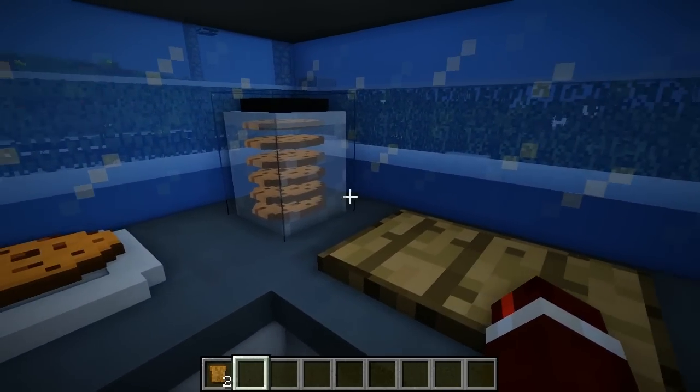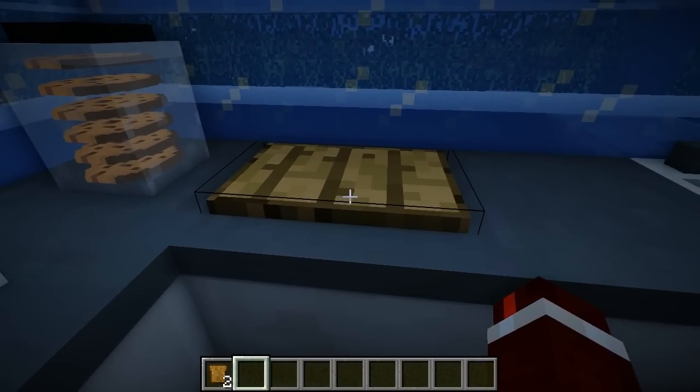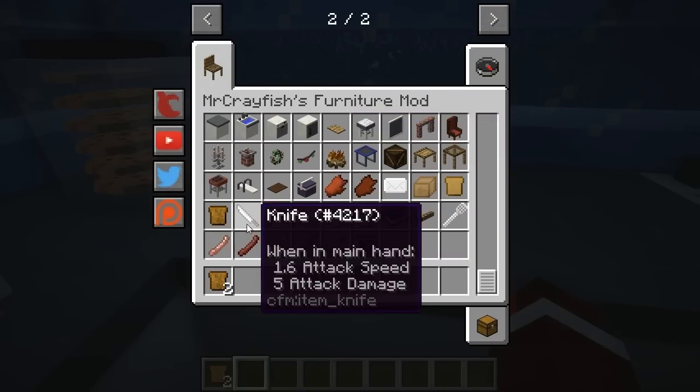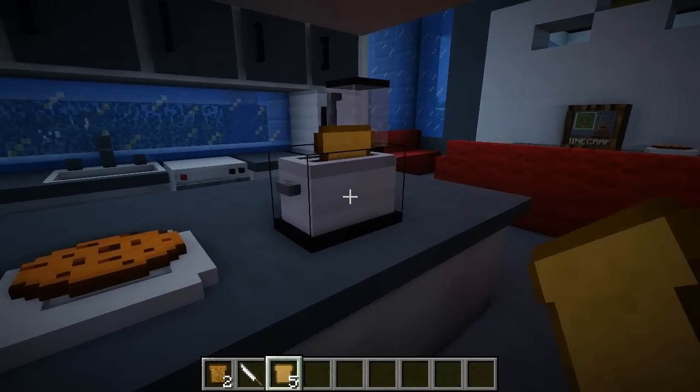Over here we have a cookie jar, and this just allows you to store cookies in there. We have a chopping board. Now this is to allow you to like kind of chop up bread. So if we actually get bread out here, pop that on there, and then we get a knife here, we can actually make the bread slices which go into the toaster.